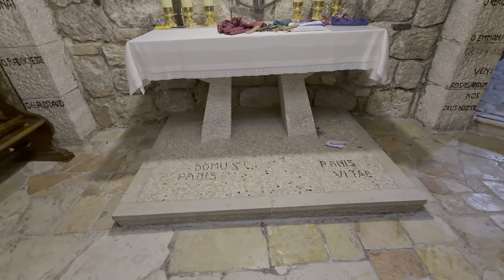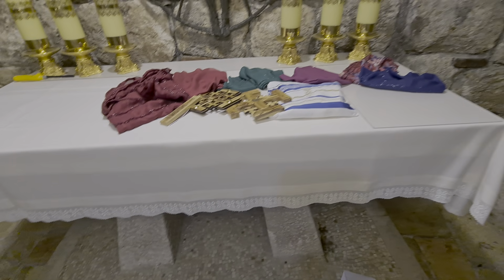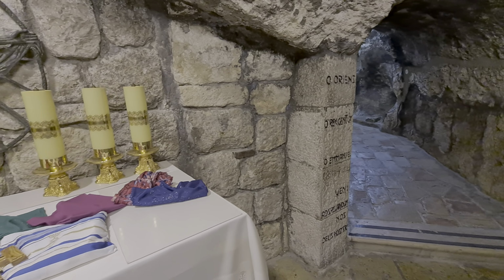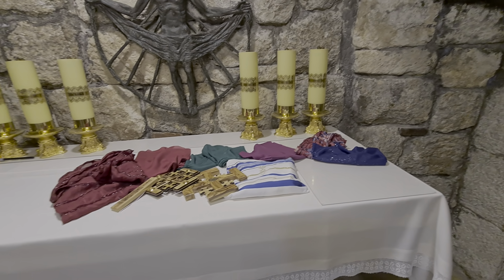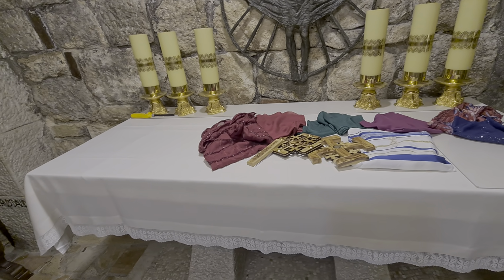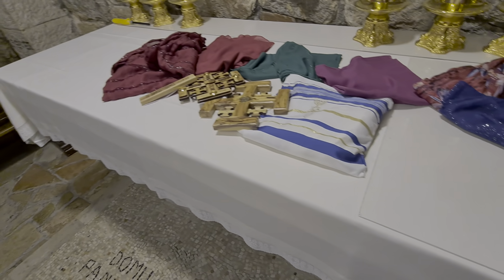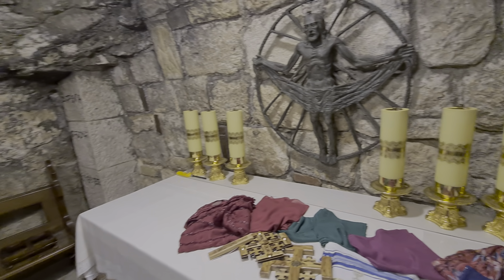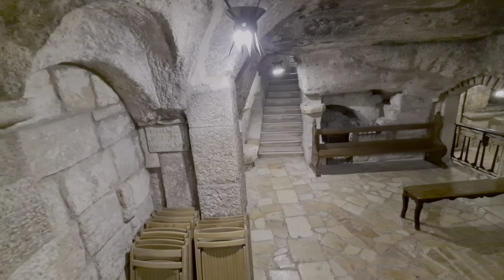Another beautiful thing here is the crosses that I'm buying for you. I'm actually visiting the places all around, usually in Jerusalem, but this time I could reach Bethlehem, the Nativity Church, and I decided to take those crosses that I bought for some other people as well, just to bless them here at the Nativity Church. It's beautiful, isn't it? Such a beautiful place. It's not the end of the church.